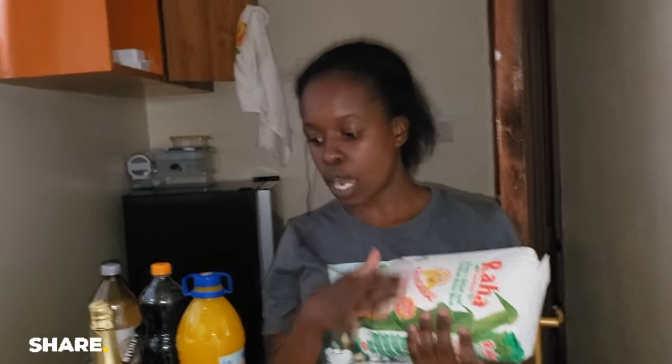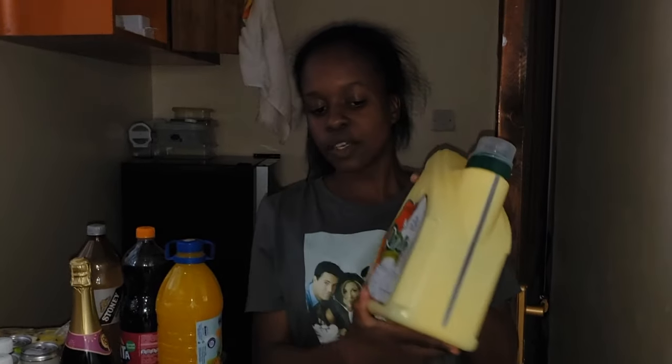So tumebuy tu raha. But guys, I think I'm also going to add some few things kama unga chapati na some few things that we forgot, like yogurt we didn't get because ilikuwa vanilla peke yake and the smaller ones were only mango. So we decided acha tutabuy baadaye. So we didn't get yogurt and then unga ya mandazi.